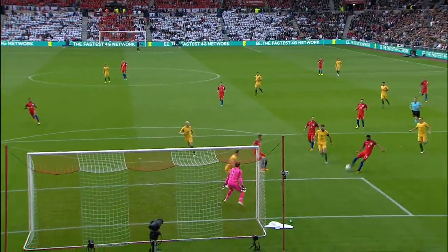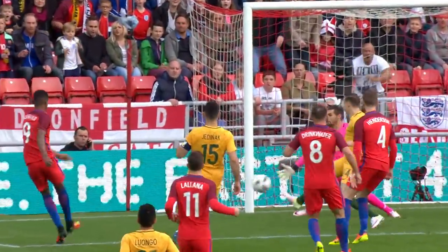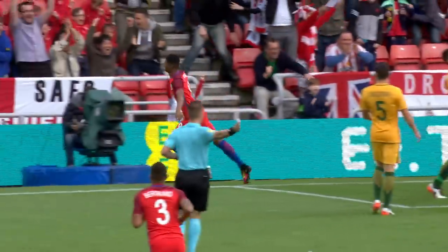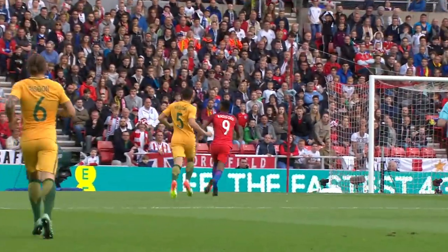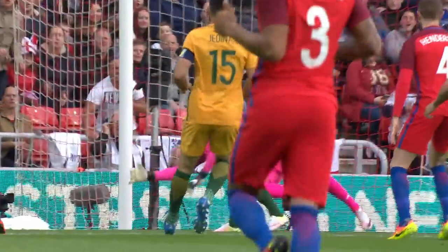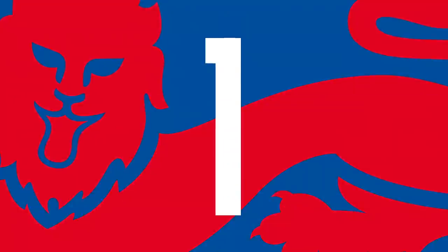Just stand still to start with, but the ball falls really nice for him, and with his laces he hits right through the back of the ball. It's good technique from him. It's hardly a straightforward chance, is it, taking it on the volley? Gets it absolutely right, keeps it down, hits through the back of the ball, beats the goalkeeper at the near post. What a start for the youngster, and what another good start for England.